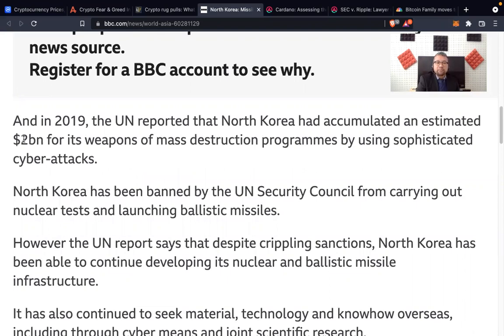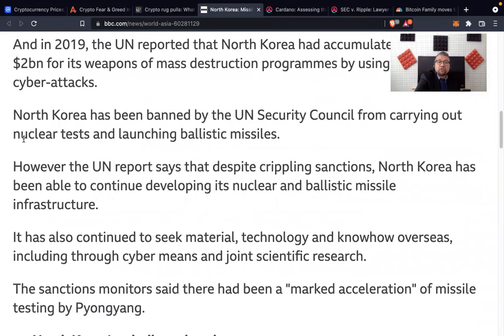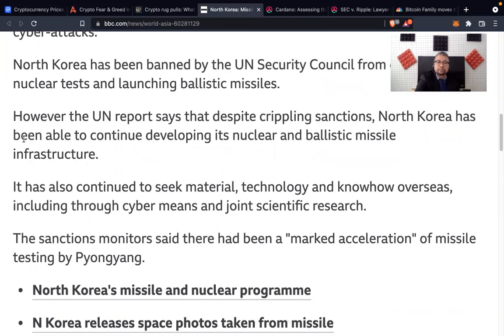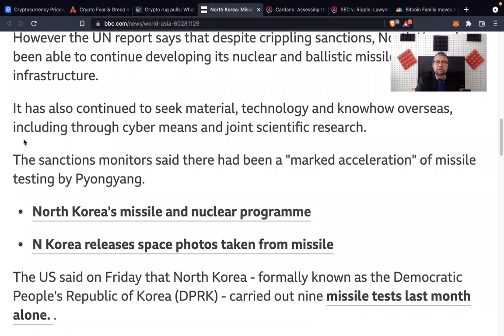North Korea has been banned by the UN Security Council from carrying out nuclear tests and launching ballistic missiles. However, the UN report says that despite crippling sanctions, North Korea has been able to continue developing its nuclear and ballistic missile infrastructure. It has also continued to seek material, technology and know-how overseas, including through cyber means and joint scientific research. The sanctions monitor said that there had been a marked acceleration of missile testing by Pyongyang.